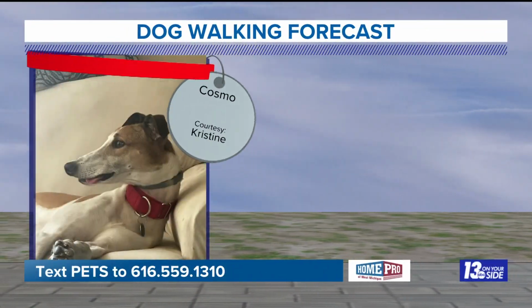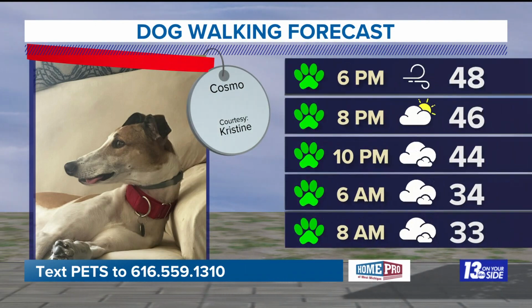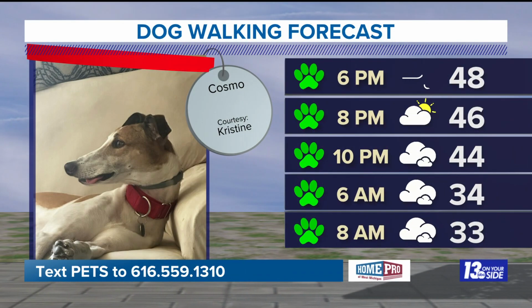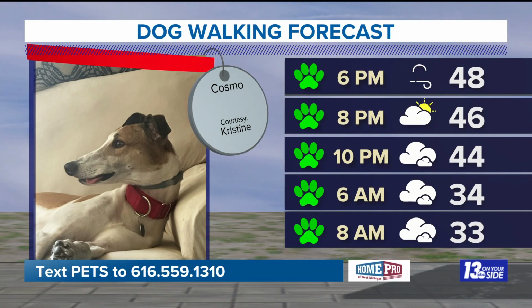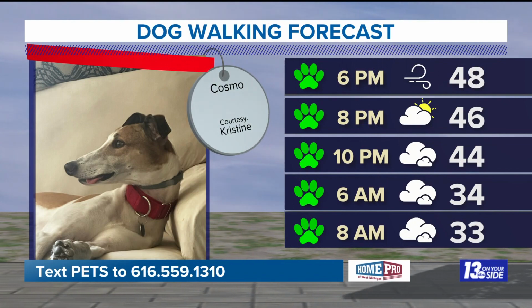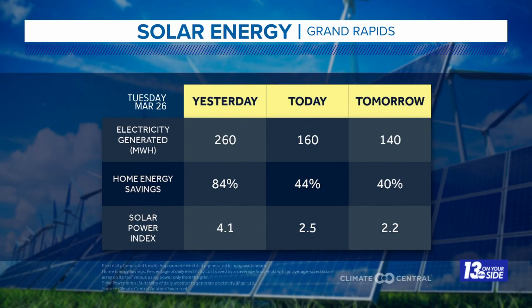And if you're out walking the dog, hang on to the leash for Cosmo, Christine, because it's going to be windy. You can see that at 6 o'clock. Nonetheless, I'll give you a green paw as temperatures will be in the 40s. We'll drop into the 30s overnight, mainly cloudy skies, maybe a few breaks this evening, so take it easy out there. About as much sunshine tomorrow as we saw today.